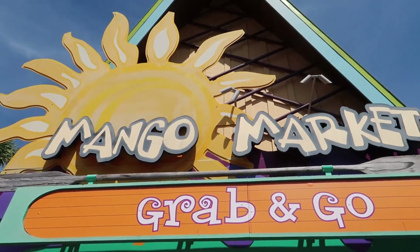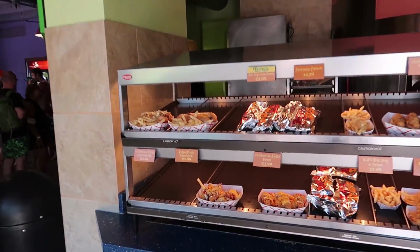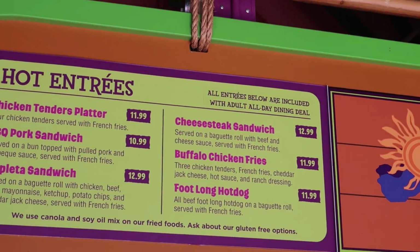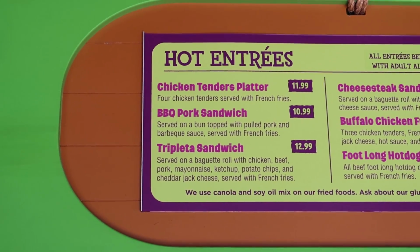I was just passing by the Mango Market grab and go and something really caught my eye. And that is this right here, the chicken buffalo fries. Look at how ridiculous those look. I don't know if it's worth $11.99. Also, I had this triple lettuce sandwich over at SeaWorld one day and it was delicious. I hope it's the same one.